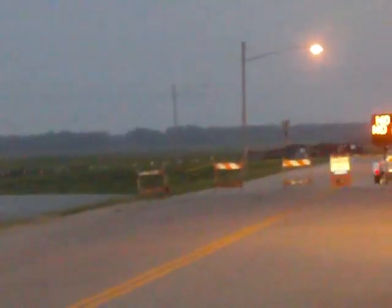But this, I guess, is a levee of sorts up over that way. And hopefully it'll keep us all dry. But right now there is a lot of water here.